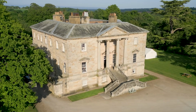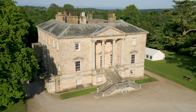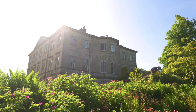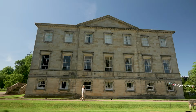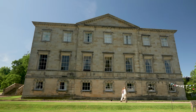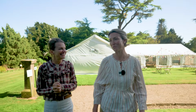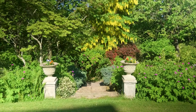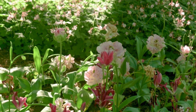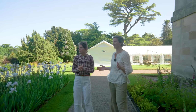When I visited the glorious Georgian masterpiece, Constable Burton Hall in North Yorkshire, home to the Wyvill family, it was so lovely to take a walk with Imogen in the beautiful formal and woodland gardens. So this is a really beautiful time of year in the gardens. Everything suddenly just exploded in colour.